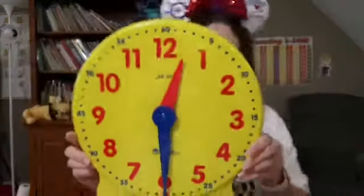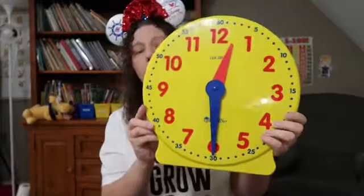I have this clock that I ordered off of Amazon, and we start early on just exposing them to the clock and trying to help them understand the concepts of time as it relates to being able to tell time, and just really taking it slow and introducing a little bit at a time and adding on so that they can master the concepts.